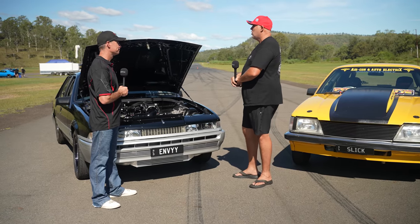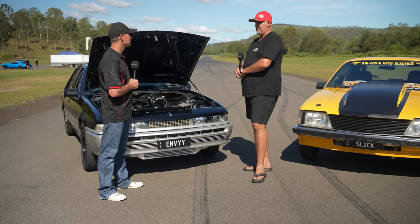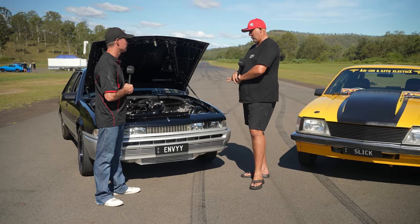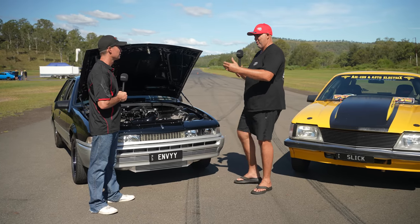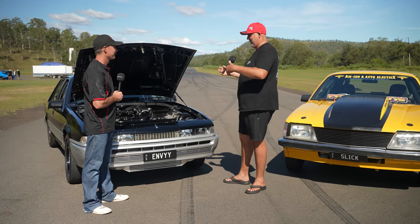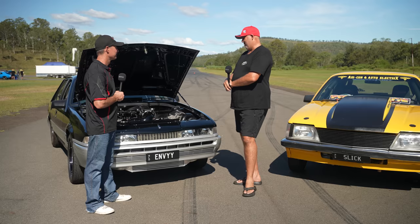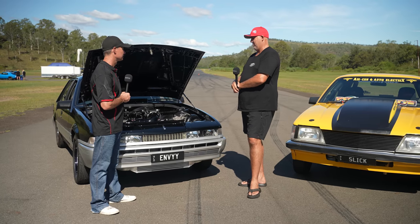How long have you had the car for? I bought it at the start of COVID from Sydney, so I couldn't go and see it. It was just an LS, carbureted with nitrous on it. The guy I was talking to, we went back and forth for ages because he wanted the money and I didn't want to give money because I hadn't seen it. Eventually I folded, gave him the coin and had it sent up. Since then I've done everything to it, so it's a totally different car now.